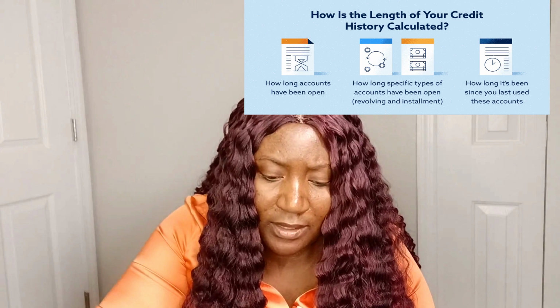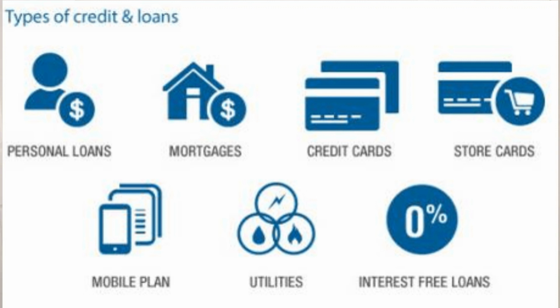We also have the credit history. That is up to 15% of your score. That means the longer you have your accounts open, the better chance you get to show that you are a responsible borrower. Last, we have the types of credit, which is 10% of your score. This means you have to show the lenders that you have experience dealing with different types of credit.